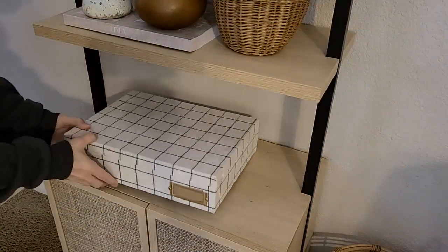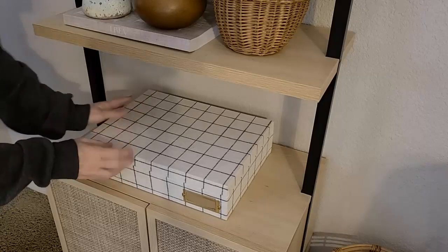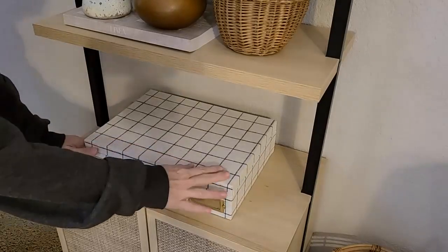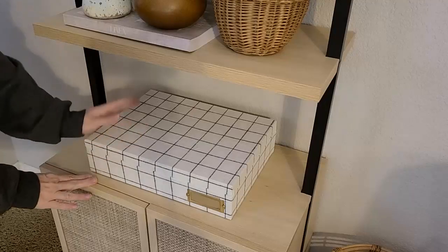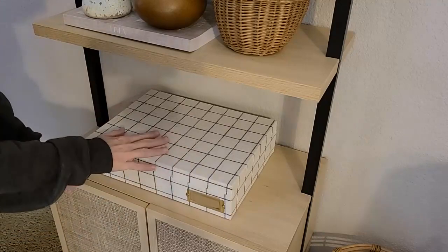Okay, now my last shelf. I saved this for last because I knew I've used this before here on this bottom shelf and I absolutely love it. And again, this is just like a keepsake box. So pretty. And this is like a navy blue. It's just probably looking black on camera. So that again will ground my vignette.